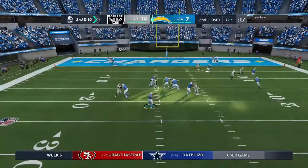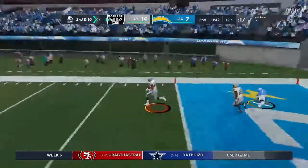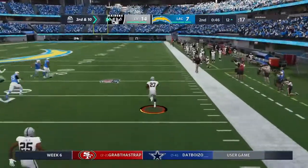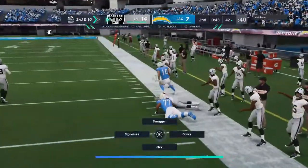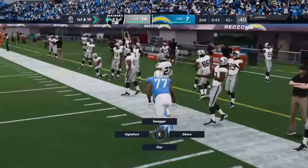To the air again, Herbert. Trying to force it to Allen, and it's intercepted. Snags it for the pick. Now he will take this all the way up past the 40-yard line.